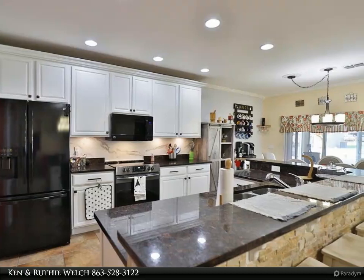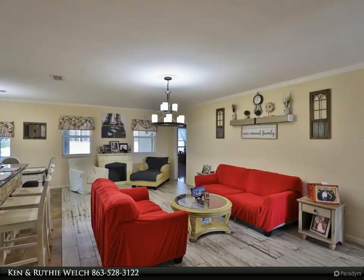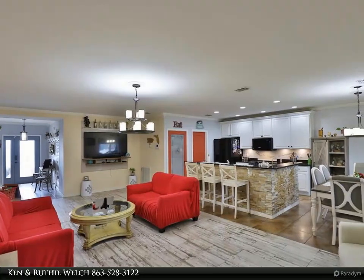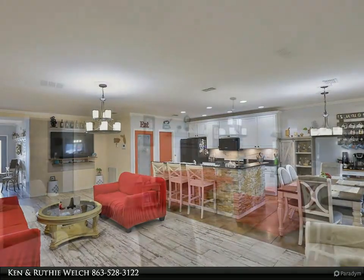The kitchen comes equipped with the appliances, wood cabinets, granite countertops and breakfast bar with room for stools. The house has ceramic tile throughout and is accented with crown molding. There's even some Bluetooth speakers in the house. There is an inside laundry room between the house and the garage.